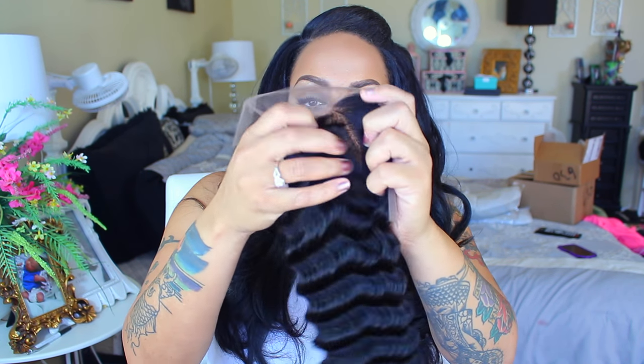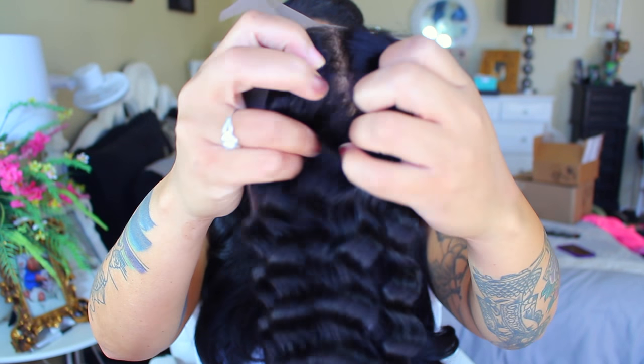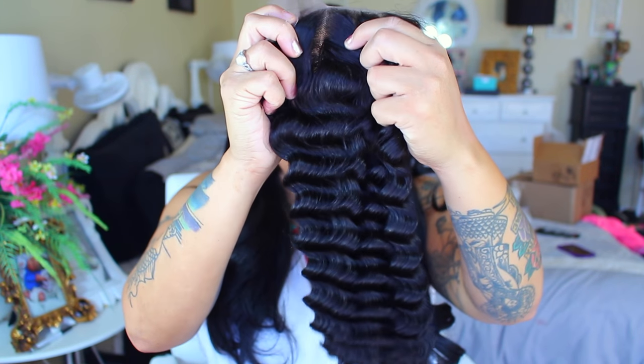So besides all that, let's get into what the closure knots look like. Just from looking at it through the light, can you guys see that? Okay, so maybe you guys can't, but I'm just going to show you what I can show you. I always do it like this because you can see the knots when you hold it up to the light. They are thin and they are close together, which is cool. I will tweeze them. So anyhow, do you guys see this closure? Do you see this?